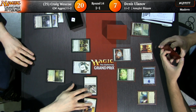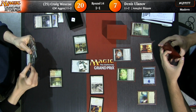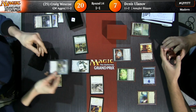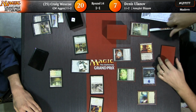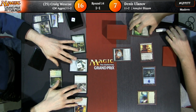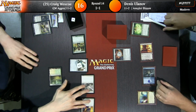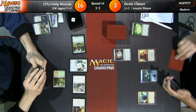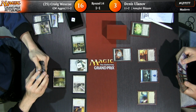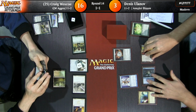Now it's time to just attack with both. He's going to Dismember Azusa, and this is going to drop Ulanov down to 3. I don't know what sequence could get Denis Ulanov out of this. I think Craig Wescoe is going to be playing in the next round. Wow. He has just been pinned in here, like you said. Yep.